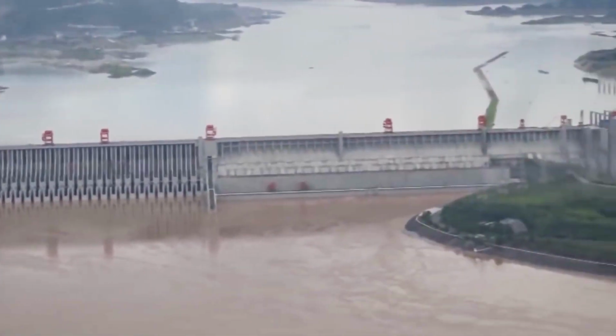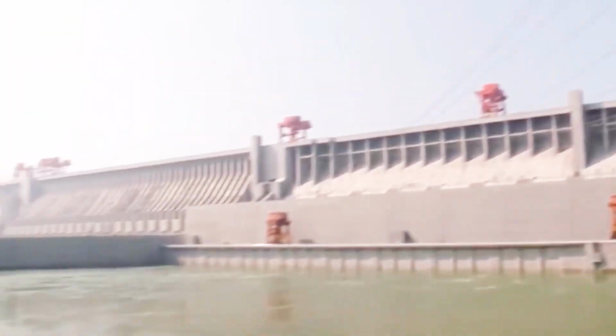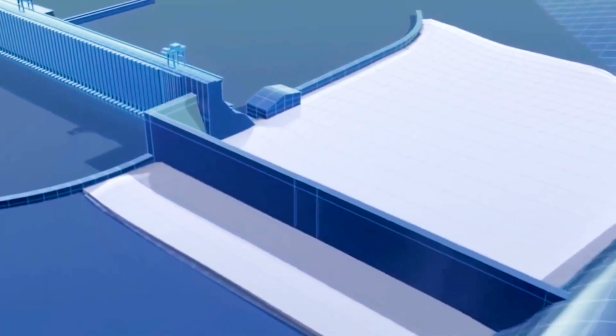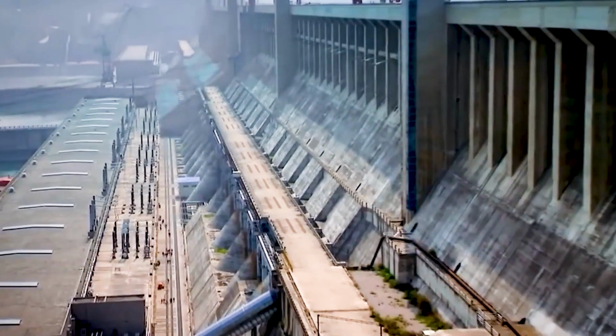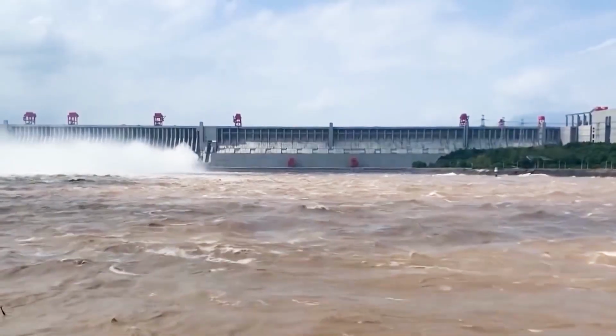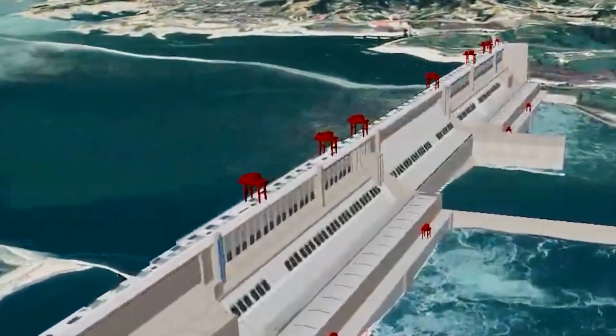It represents both the tremendous potential of renewable energy and the complex trade-offs involved in megaprojects that transform natural systems. The challenges faced and overcome during its construction expanded the boundaries of what is technically possible, inspiring a new generation of engineers to dream even bigger.